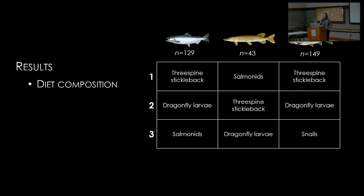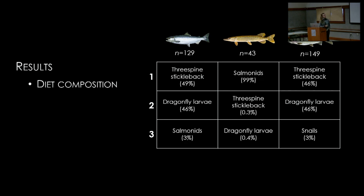We did expect that salmon would be present in pike diets based on other studies, but what we didn't expect was this percentage. Almost every pike that we sampled that had something in its stomach had salmon, and by weight, it was basically the only prey item that they were consuming. And like I said, it's a big stickleback lake, with definitely a lot of studies showing pike feeding on stickleback, so we were expecting a little bit more in there.